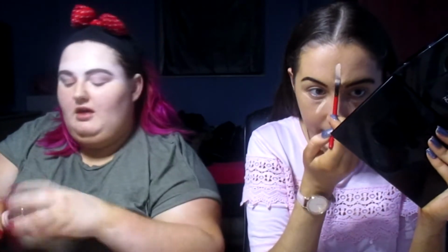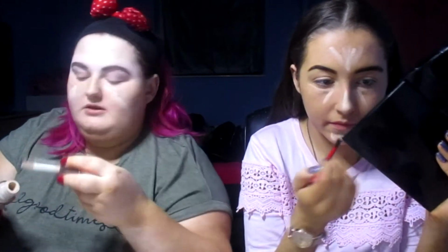So next we're going to do foundation, because we do not have a Revolution Premium. So we're going to go in with the Revolution Conceal and Define Full Coverage Foundation and a Maybelline New York Dream Liquid something.